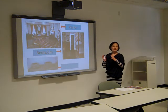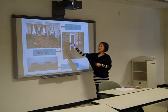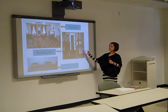They keep more than 50 original furniture pieces that Lincoln and Mary and their family used to use. And you can see the parlor. This is where you meet guests, right next to your front door. And this is one of his bedrooms.